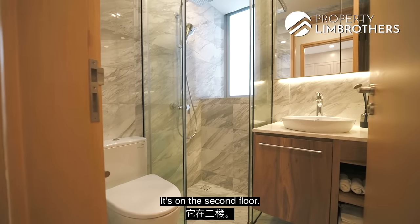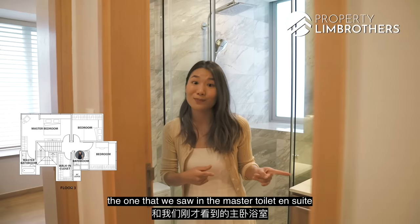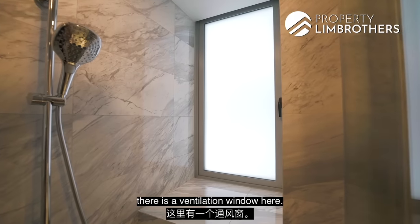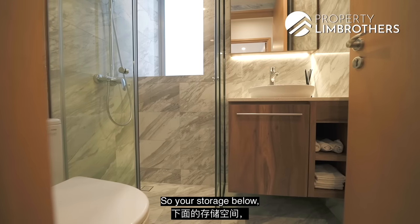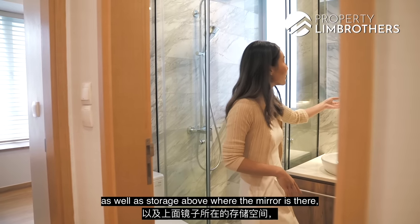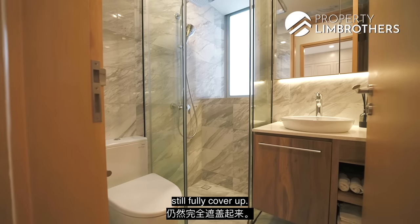This is our second bath that's on the second floor. The fitting and the style of it does look very similar to the one that we saw in the master toilet just now. There is a ventilation window here, so if you're showering, you don't have to worry. You have storage below, as well as storage above where the mirror is at. It's a very comfortable sized toilet, enough for you to still fully cover up.